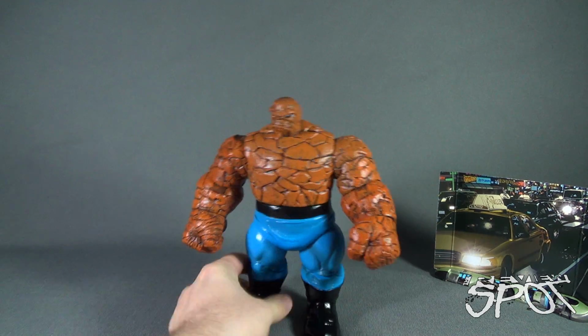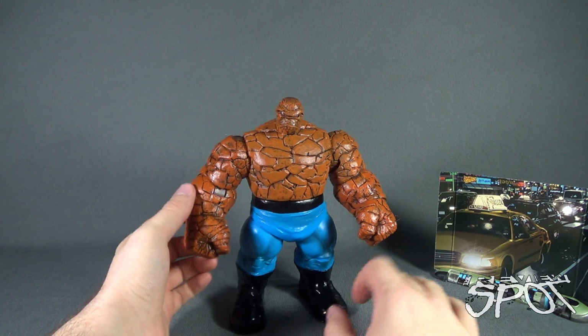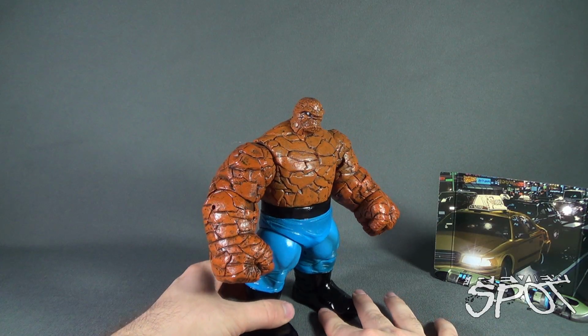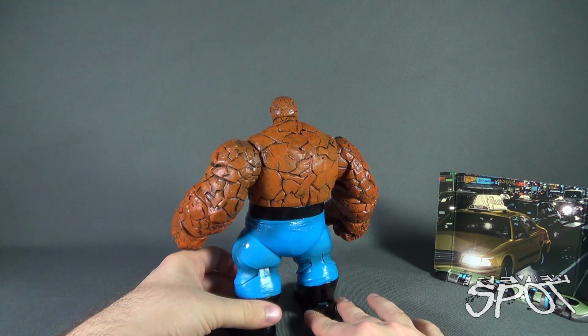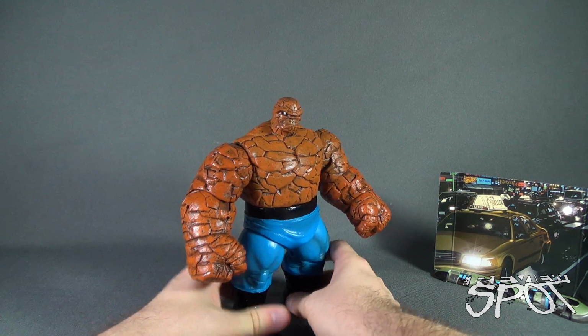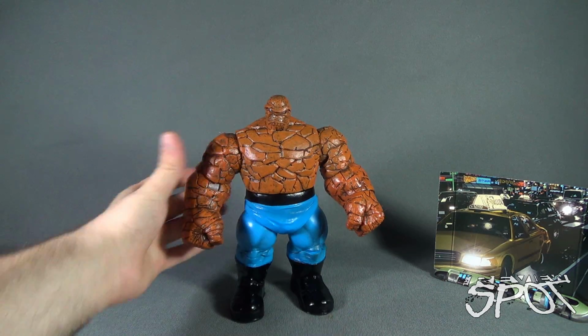I guess the only nitpick I could possibly make on the piece is that, again, his arms just look a little more splotchy in paint than the rest of the body. If you can kind of get over that point, I think the Thing figure is quite nice. And, again, as mentioned, very heavy.